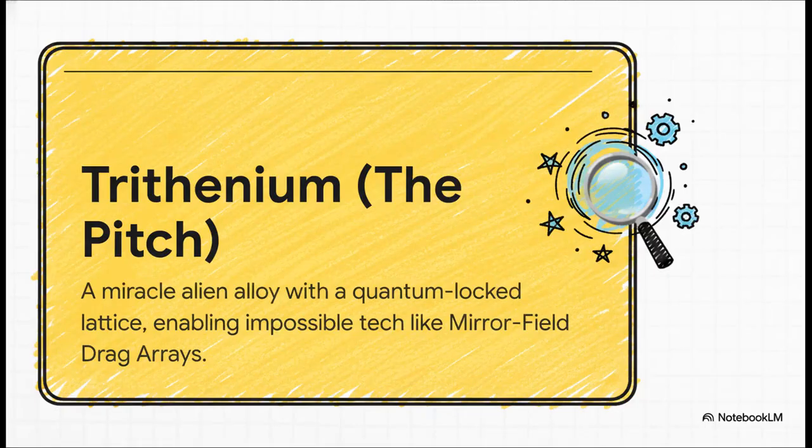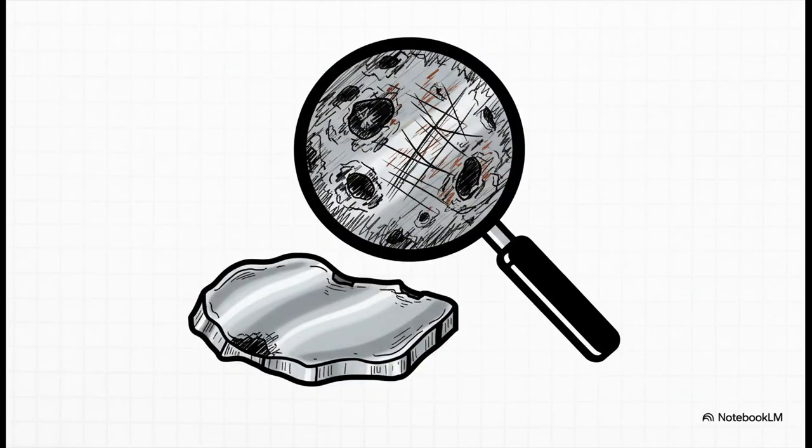So, in our grounded example, the aliens show up with this supposed miracle material. They call it tritanium. And their pitch is just incredible. They say it's a quantum-locked lattice that allows for inertial dampening and all these other physics-defying tricks. It's the classic magic box, and they present it as a gift to humanity, a gift that makes these aliens look like actual gods. But here's where the story gets really clever.